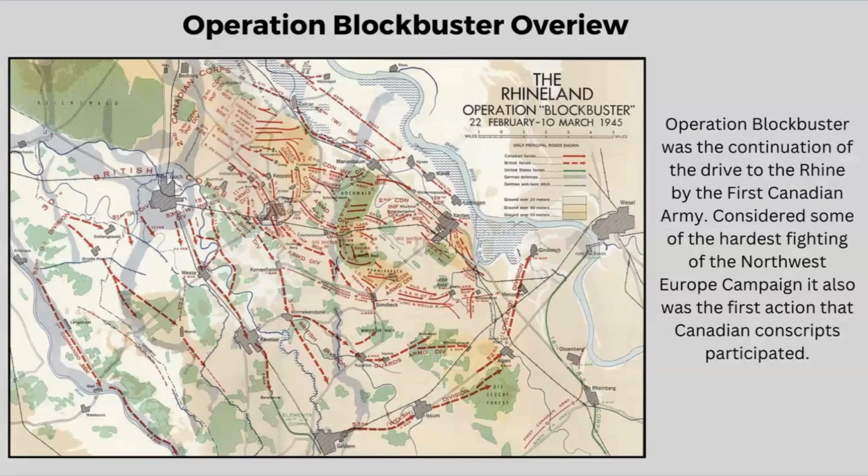He still had British 30 Corps under Lieutenant General Brian Horrocks to the south with the 51st Highland, 53rd Welsh, 15th Scottish, the Guards, and 11th Armoured Divisions, and in the north, he had the 2nd Canadian Corps under Lieutenant General Guy Simonds with the 2nd and 3rd Canadian Infantry Divisions, the 4th Canadian Armoured Division, and temporarily attached to them was the 43rd Wessex Division.